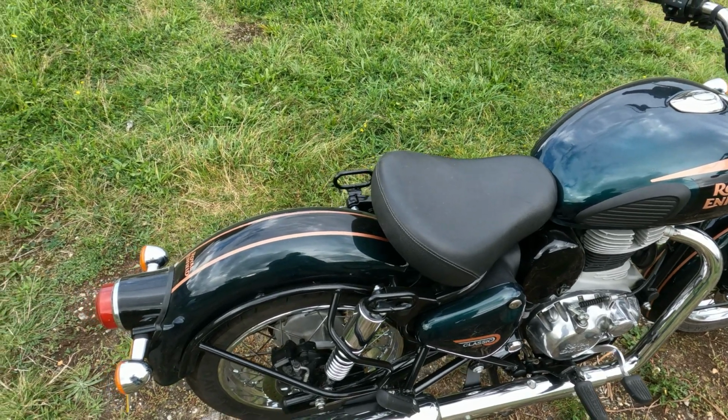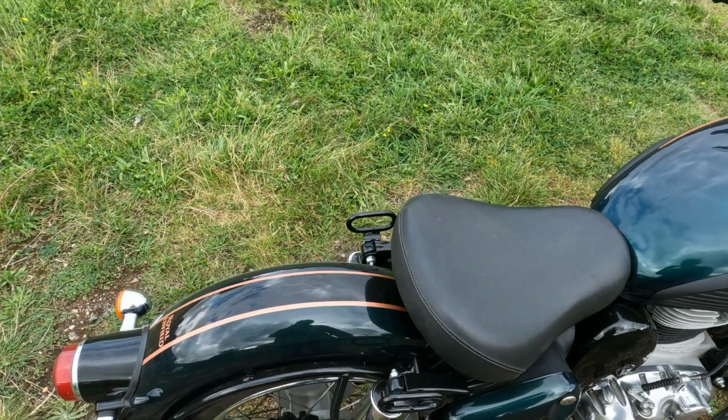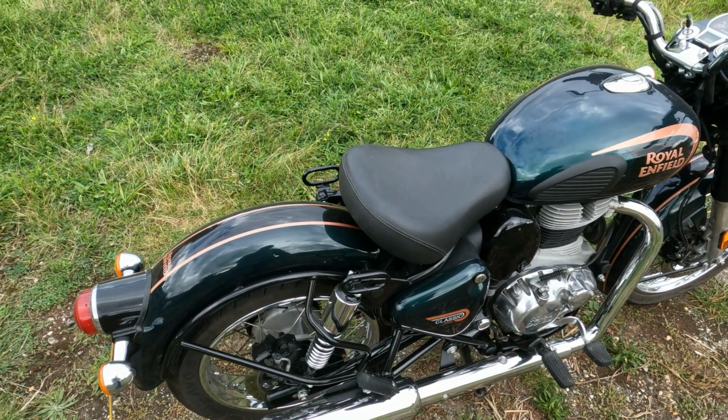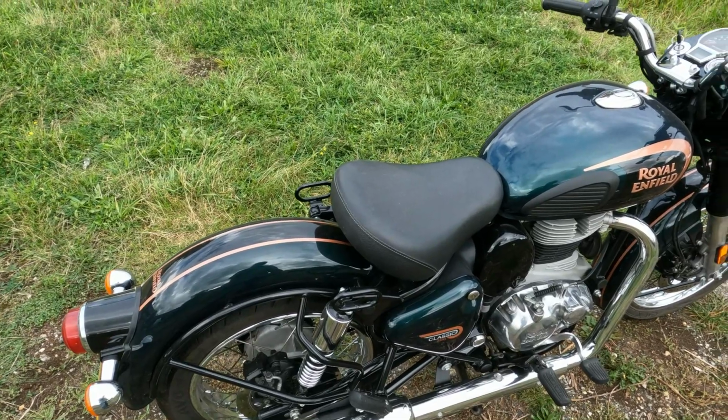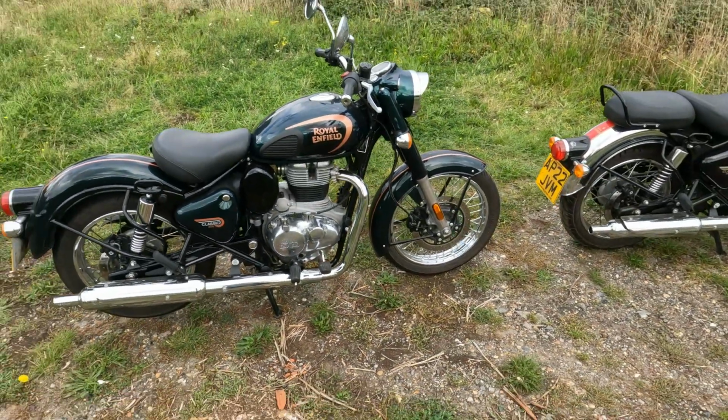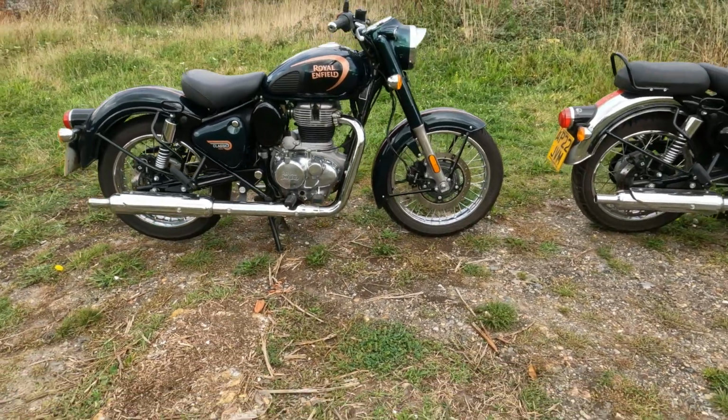But I didn't order it. I just thought I'll order it later on. I'm not fussed. I don't carry too many pillions anyway. So I've left it off, and I think it looks a lot better for it. You can see by the pair of them now which is the better looking bike.